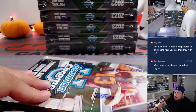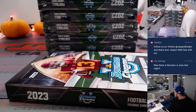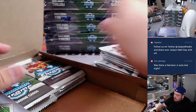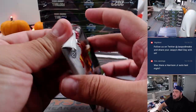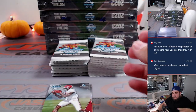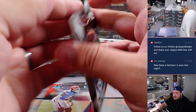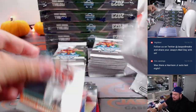I did not see a Harrison Jr. with us last night, but we did pull a lot of his colors. I pulled a variation of Harrison Jr. as well. We hit about 3 Shedeur Sanders autos yesterday. A couple Bo Nix. We had a couple Caleb autographs yesterday too. A couple reds. I had a really nice Michael Penix orange, the 25 autograph too. We gotta show that to some of the Washington guys that are in the stream. Gotta send it to chat and stuff. But no, we didn't hit a Harrison Jr. But hopefully we maybe hit one here though.